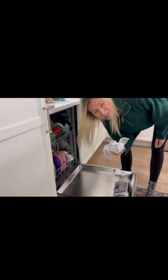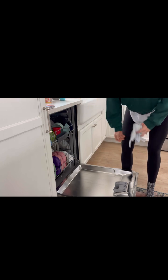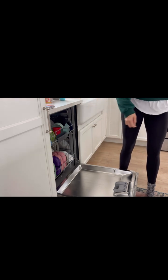But first, let me move Bunny. Mom life at its finest, right? I find these all over the house. I'll miss it someday.